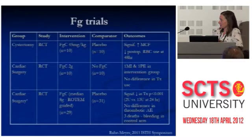And what it demonstrated was there was a significant reduction in transfusion requirement, 2 units in the patients that got fibrinogen concentrate and 13 units in the patients that received placebo by the time it was 24 hours after surgery. There was no difference in thrombotic adverse events, but then there's only 60 patients. There were 3 deaths in the placebo group, all from bleeding.